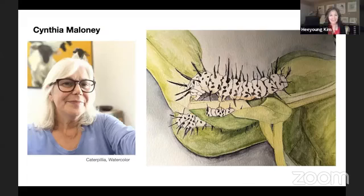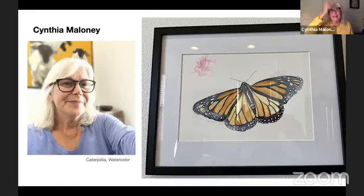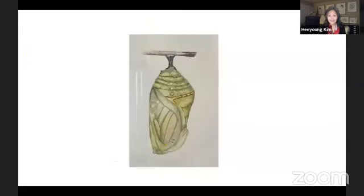Okay, good. Ever learning. Here it shows Cynthia's painting, and when I invited her, all the paintings were already framed. So these are hanging at the extension now. I had to get them framed. That's wonderful. That's an example of what we can do, right? Thank you so much.